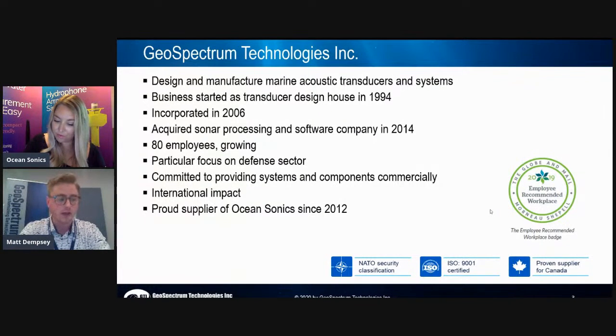Of course, we still cater widely to the commercial industry. I wouldn't have a job if we didn't, I guess. So right now we're actually 80 employees, and we're growing very rapidly. I started with GeoSpectrum back in 2017 on a work term, and we were 50 people then, and now we're 80. So 30 people in 3 years is pretty substantial.